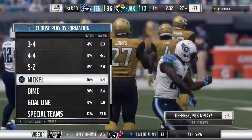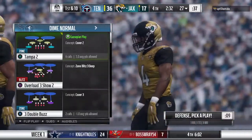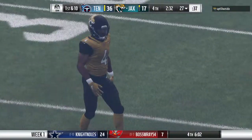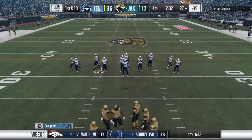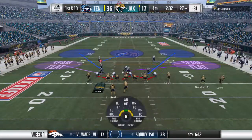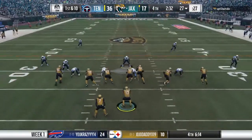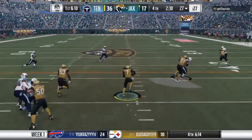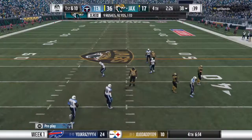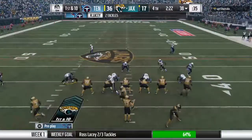Checking in on Houston. It's in the 4th quarter there. The Raiders have extended their lead. A win would be their first of the young season. Back down to Philly. Here we go. They'll run it now out of the gun. And they're able to get this one across the 35. Yards there for Jacksonville and a first down as well.